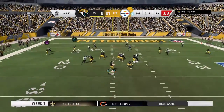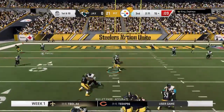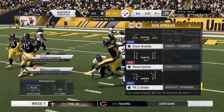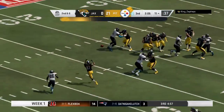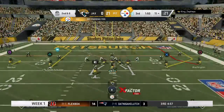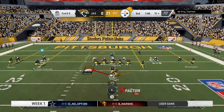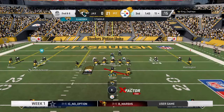From the red zone now, they'll look to throw. Quick hitter here, it's complete. And he's brought down just outside of the 10 at the 11. That throw good for 4. It's 2nd down. 4 yards on that last completion, so that sets up 2nd and 6.